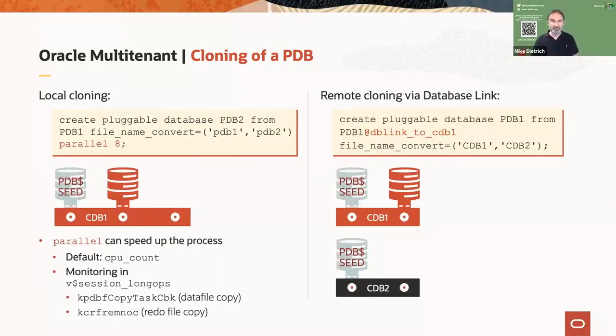If you clone a PDB, as I said before, never forget, if you use the standard license set and you have 3 user-created PDBs, set max_pdbs equals 3, because what's on the left side or the right side, that is so quickly done by somebody. Create pluggable database PDB2 from PDB1, file_name_convert, and you can do parallel 8. If you have big ones, in V$SESSION_LONGOPS with these strange blah, blah, blah things on the slide here, you can monitor what the operation is doing and how much it has progressed. Or if you would like to go remotely, you go on a database link. So you have a DB link between CDB2 and CDB1, and then you go over this database link.